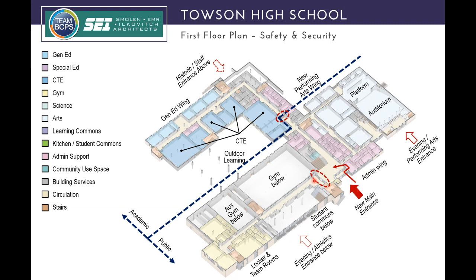Perfect. And last question, I could keep you here all day, but no, that's fine. I'll limit it. What is the cafeteria seating capacity? Because I know the current facility is quite limited as compared to enrollment. And the student commons area looks great. I'm wondering what the capacity numbers look like for the cafeteria.